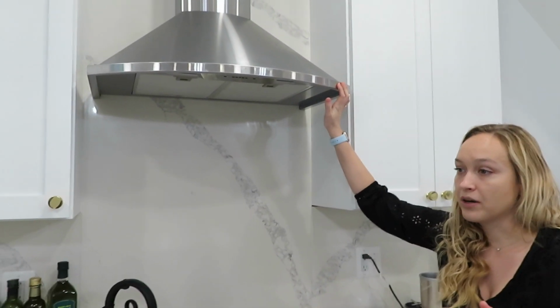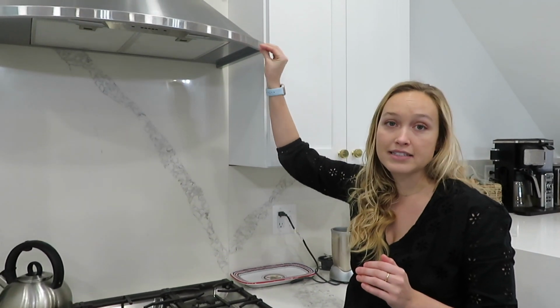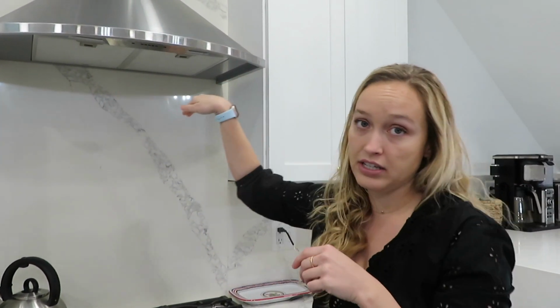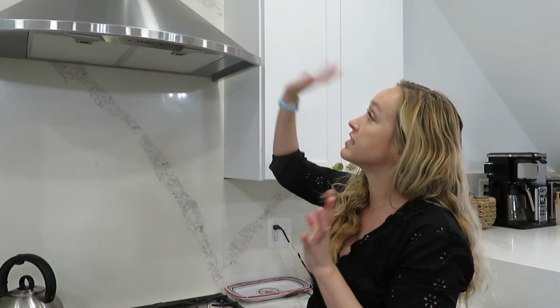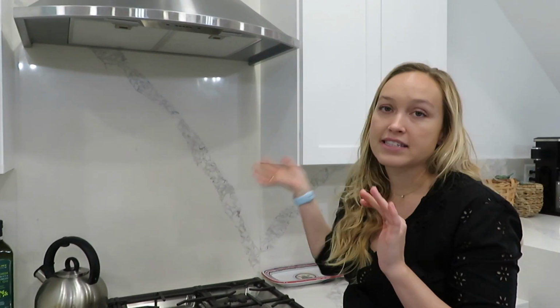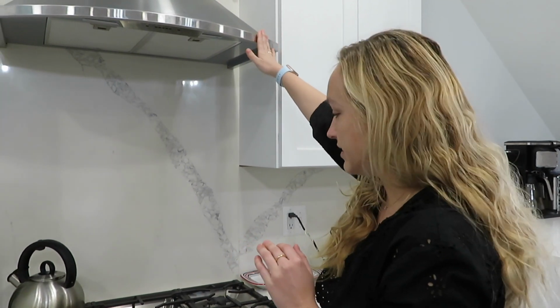The other thing I felt very, very strongly about, and I know I just mentioned that we have limited counter space, but I wanted a hood that is a standalone hood and not one of those ones with cabinets and then a hood underneath. I just love the look of the statement hood, and I would sacrifice that extra cabinet space for this. And I love this, and I love the way it looks, so I'm very glad I did that.